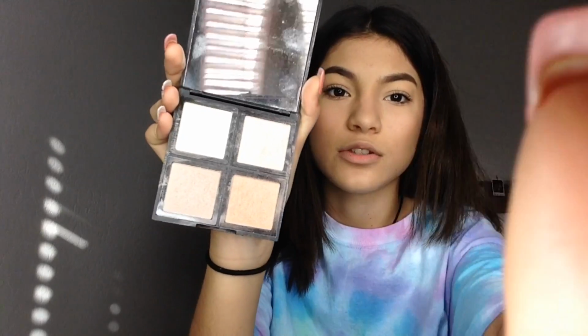But if you don't want that, you could go ahead and get this e.l.f. one. I literally forgot I had this baby. It used to be one of my favorites, and then I met this one. No, it still works really good. I love it. It has 4 shades, which is really good. I love this one too. As you can see, it's dirty because I used to use it all the time.